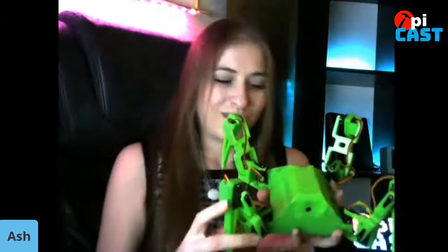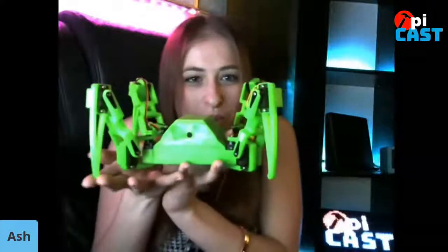So let me get this bad boy off the shelf behind me here. He is also 3D printed, and it's got a lot of the same guts. So the old robot is no more. He's been disassembled. The frame has been thrown away. This is the new body.